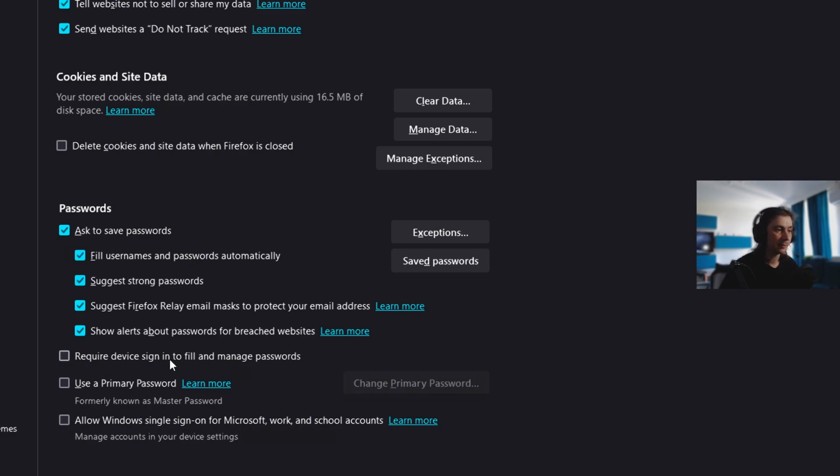What this setting does is require device sign-in. Whenever it wants to fill a username or password or save passwords, it will ask for the password of the computer you're using, your Windows password, for example. So if other people go to your PC and try to log in to the account, they will need to know the Windows password to be able to fill passwords or manage passwords from Firefox. I would check this if there's multiple people using your PC and you don't want to give them access to your passwords.